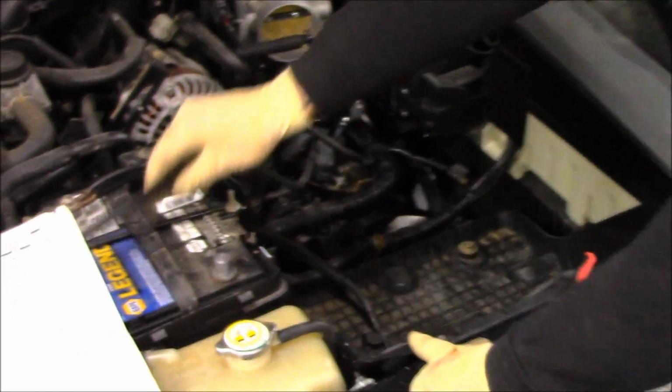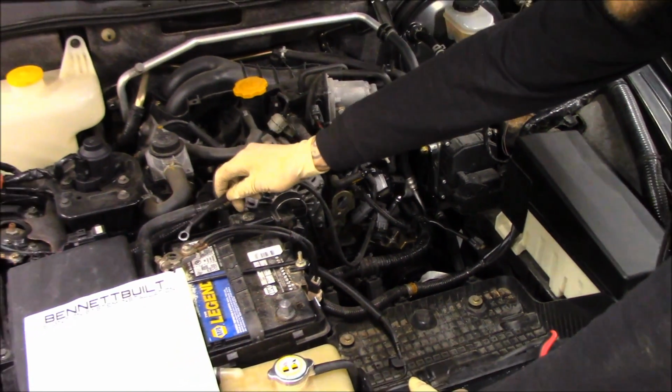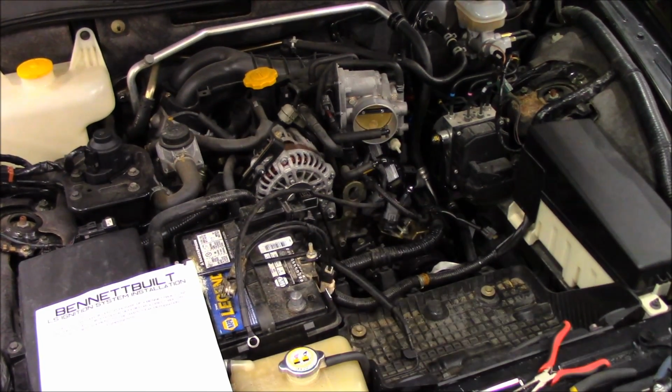So now to finish this girl off, we're going to just reverse the order of everything that we took out, and the only other thing that we're doing that's different is the coil kit comes with a ground. We're going to add this here to our factory ground once we make our connection back to the battery terminal, and that will be it. So let's finish it.